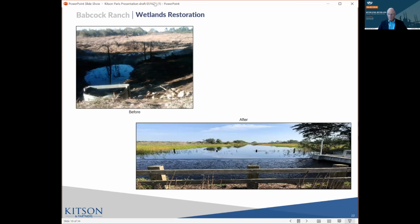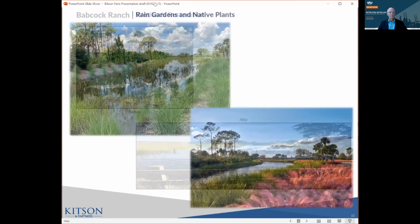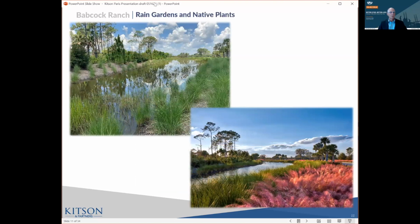We also built rain gardens throughout Babcock Ranch. And what these rain gardens do, if you look, is they retain water. The water runs off into these large areas, and then it slowly drains into the wetland areas. But as it's draining through there, it purifies itself. It cleans the water. So water that comes onto Babcock Ranch is actually cleaner when it leaves Babcock Ranch. And that's something we're also very proud of.